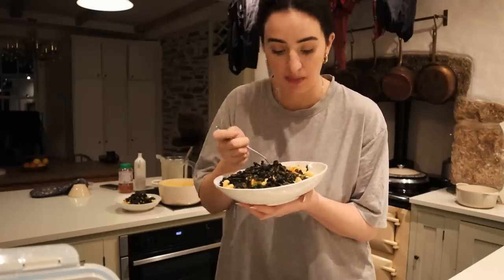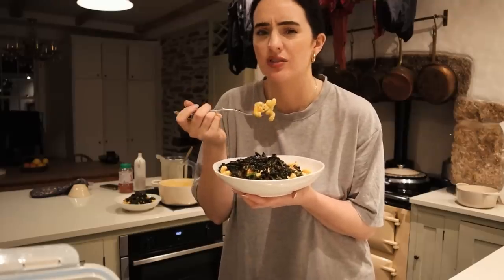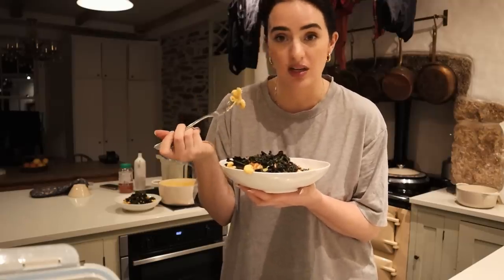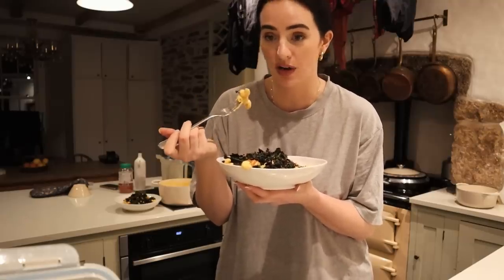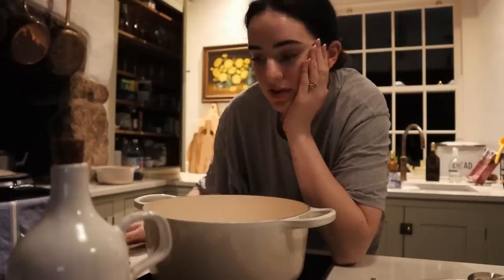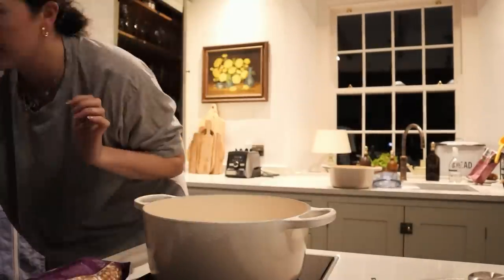As the name implies, it does take 10 minutes and it's also really cheap because the main ingredient is pasta and nutritional yeast and all the rest is kind of just cupboard spices. You can definitely add vegan cheese if you want to, but you don't need to. It tastes very creamy and cheesy on its own. That was utterly delicious.